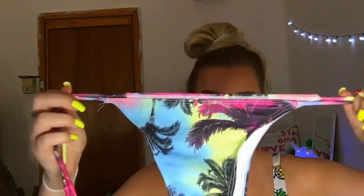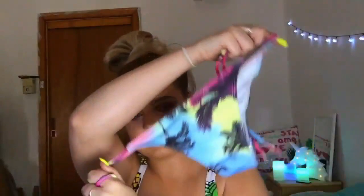I'd say the medium isn't exactly true to size, but it's close to it. The cup size is fine, so the top, medium, is completely fine. But the bottoms are what I'm more concerned about. They're a bit weird. They're also a little bit see-through, so quality's going to have to go down to like a 2. But yeah, so here's the bottoms.